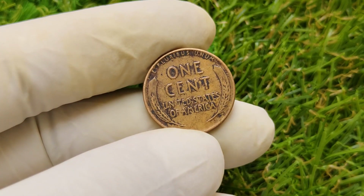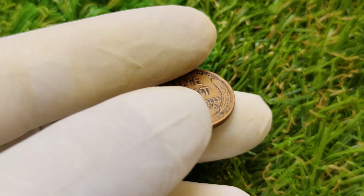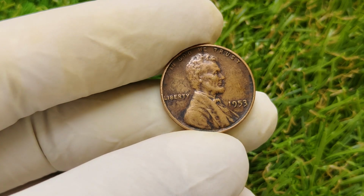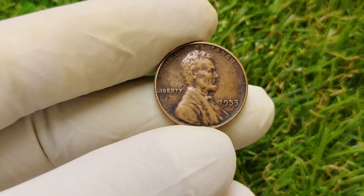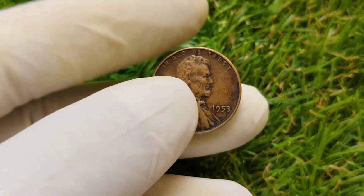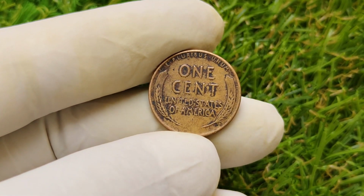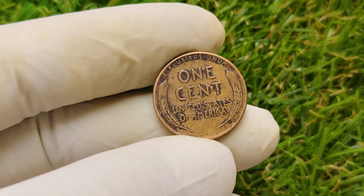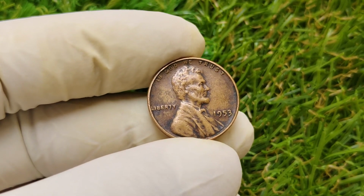A certified grade from a respected service can dramatically increase the resale value of your coin and make it more attractive to buyers. Now, in today's market, coin collecting is booming again. Prices for rare coins have surged in recent years due to both investor interest and historical appreciation. The 1953 penny might not be ultra rare, but in the right condition or with the right error, it becomes something far more valuable than a cent. It becomes a piece of American history.